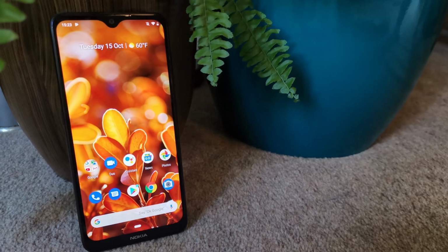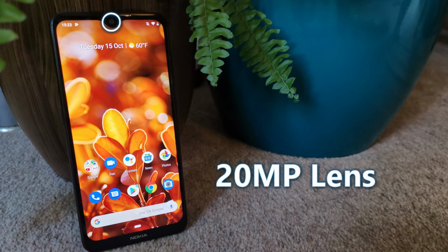If selfies are more your thing, then the 7.2 comes with a 20 megapixel front shooter, with beauty mode, which really allows you to reduce pores and other unwanted imperfections. On the whole, images aren't bad, but as expected, you just can't compare them to that triple rear setup. The front camera also works for AI face unlock.